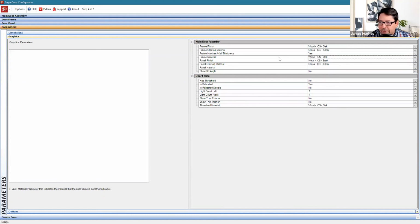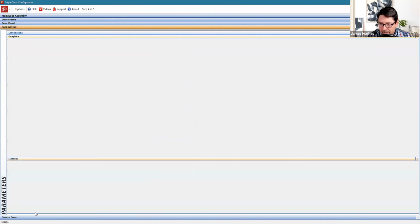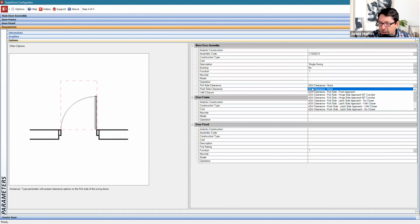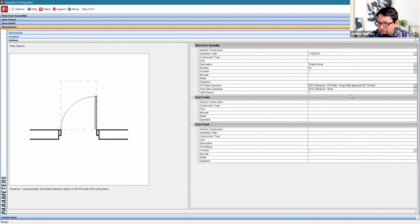All right. Once you've made some changes here to your main door and to your frame, we'll take a look at our options here. Oh yeah, and we've got the ability to also change out ADA clearances. Don't really need it for residential here, but these are kind of a pain in the neck to figure out if you're adding these in after the fact. But these have them baked in for different approaches to the doorway, and you can have those show up and print in plan with your doors if you make those selections. I'm going to change this back to none.